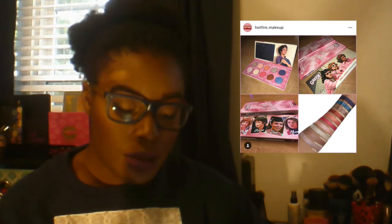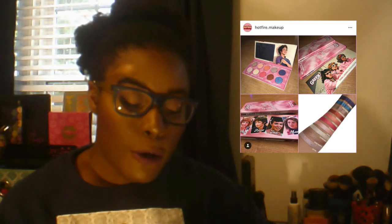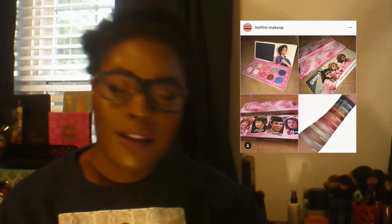But if I do get this one, I'm definitely going to get it for me and my aunt because I know she would love it and she does wear makeup too. So, yeah, let me know if you guys love Grease, if you've ever tried Sola Look, because I've never tried their formula. So definitely let me know if you've ever tried their formula.